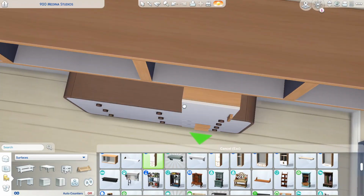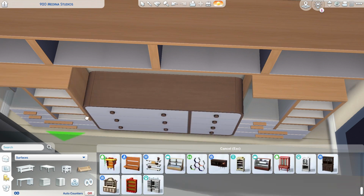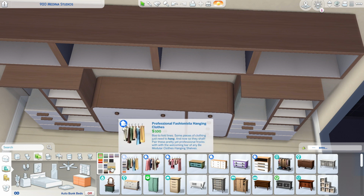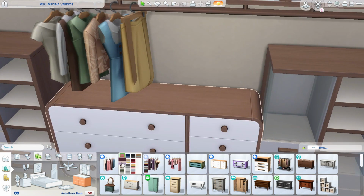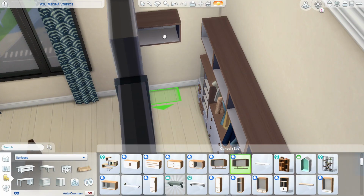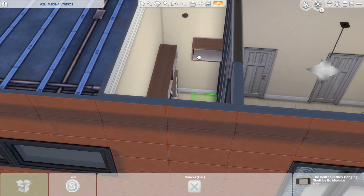And I think I put in some other things on the sides. Yes, I do. So I think it turned out really fun. I don't normally make closets in The Sims, but it was really neat, I think. And I really enjoyed it. So yeah.